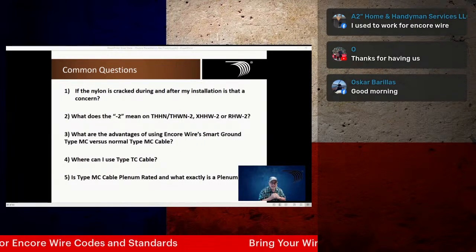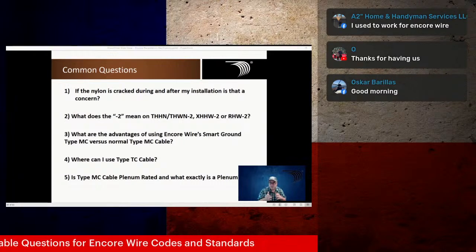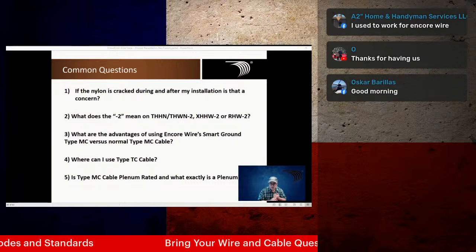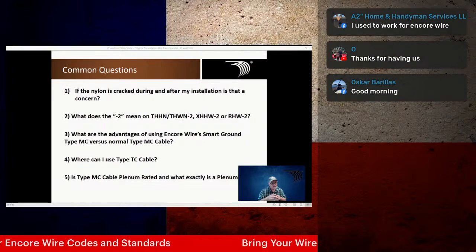2 H's, 90. Well, this is a unique one, because if you look at the code and you go to 310.4, in the tables, you'll see that XHHW is only good for 90 in a dry location. The moment that you put XHHW in a wet location, it drops to 75. Well, now that it's got that -2 on it, guess what? It's good for 90, and we can start our adjustment and corrections from the 90 degree.